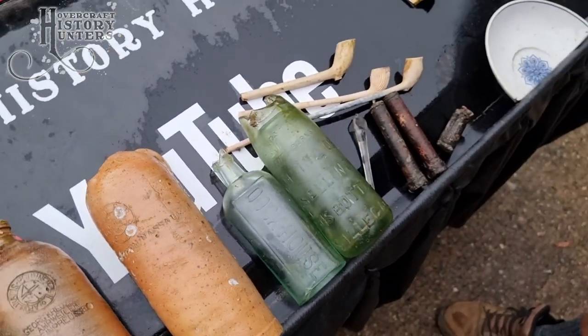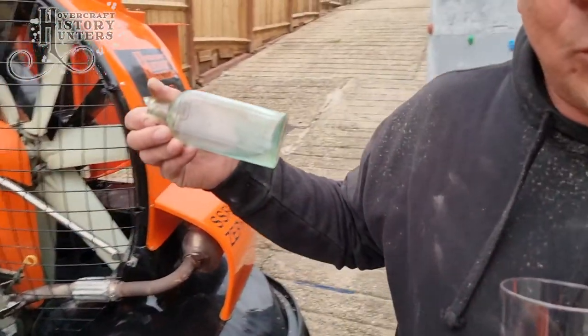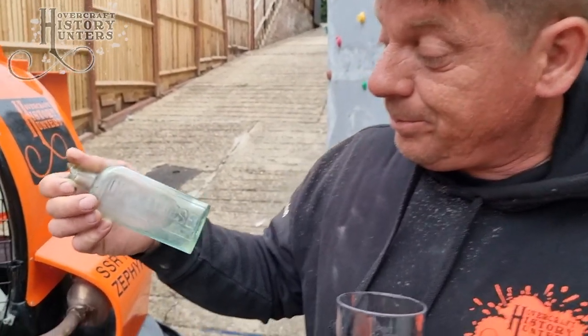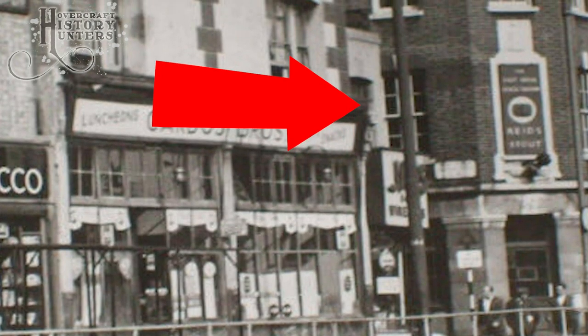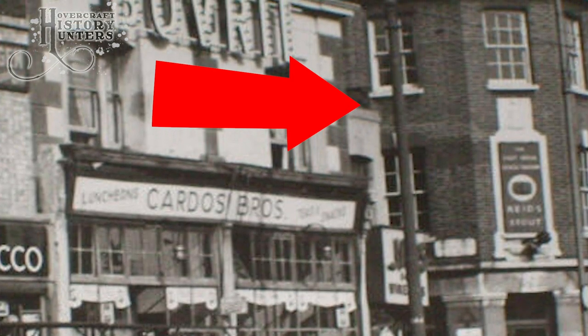So yeah, going on to another great find that Steve had. Steve, what do you know about this? Have you found anything else about it yet? Well, consulted Google. It's a pub flask, which I absolutely love as well. I haven't found one in a while. And it says Dockhouse on it. Right, a quick Google. The Dockhouse was a Dockhouse Tavern, which was in East India Dock in London. Nice. It was knocked down in 1956, I believe, so they could put the Blackwall Tunnel through.